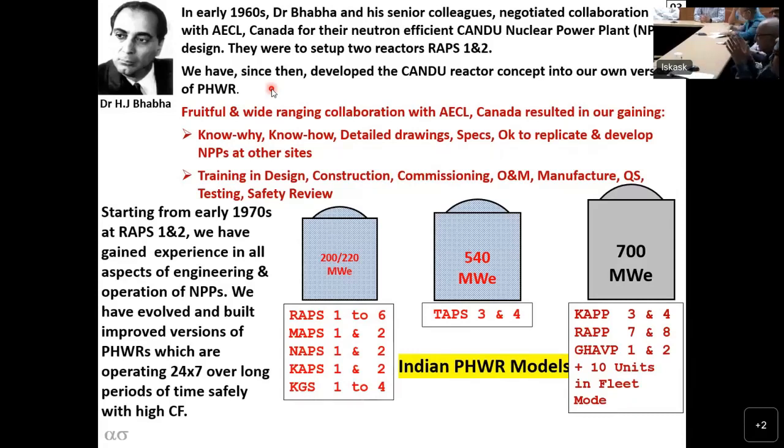So since the 1970s, having imbibed what is there in RAPS 1 and 2, we have further developed the CANDU concept to our own PHWR. You can say clone, or you can say Indian version. My friend G.R. Srinivasan is quite keen to call it Hindu rather than CANDU. But anyway, it is the Indian version.